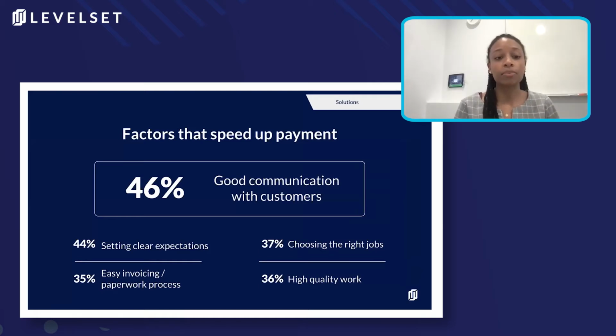Easy invoicing and paperwork processes is another thing that can speed up payment. Obviously, if it's easier to send out that lien rights paperwork and invoices, that's going to move things along faster. Another factor in the survey was choosing the right jobs to work on. Obviously, if you are working on jobs with contractors who have a history of paying on time, you can depend on getting paid faster. And then a high quality of work. The better quality of work you provide, the more likely you are to get paid and get paid on time.